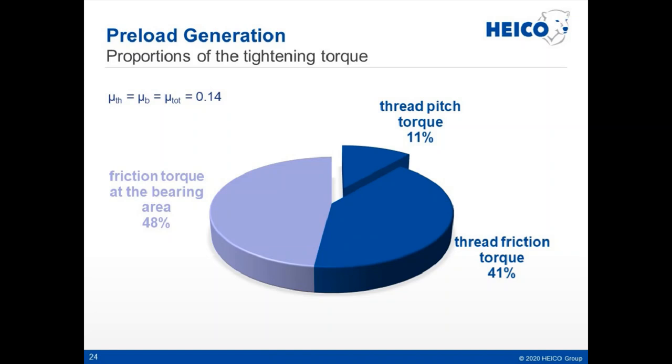On the next slide, you can see the amounts of the partial torques. The thread torque is additionally divided into the thread pitch torque and the thread friction torque. And then you have the bearing torque, the friction torque in the bearing surface. This is an example. I have calculated it for a coefficient of friction in the thread and at the bearing surface of 0.14. So it could be an example for uncoated and slightly oiled bolts.